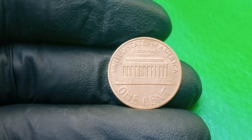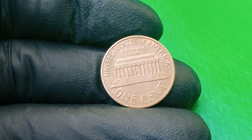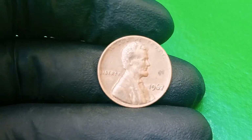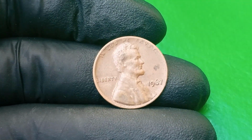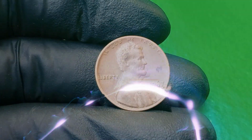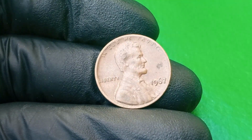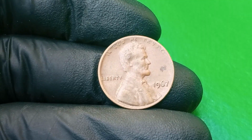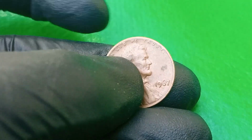among collectors. The 1967 1 cent showcases an exceptional form of this error, where the doubling is so pronounced that it creates a visually striking effect that cannot be easily ignored, drawing the eyes of anyone who studies coins closely and turning what would otherwise be a standard issue coin into a unique collectible with huge monetary potential. But the errors don't stop there.